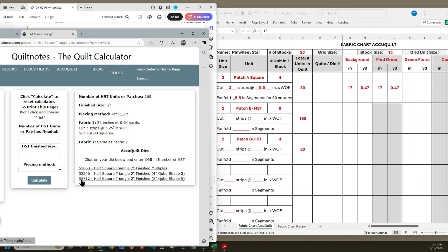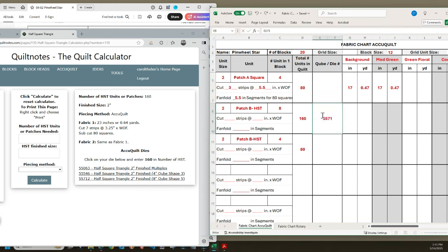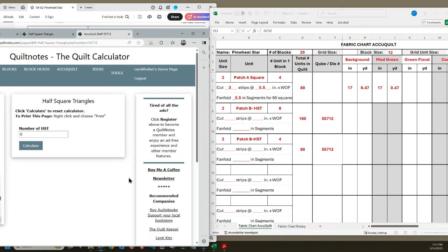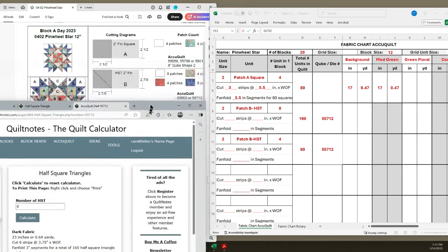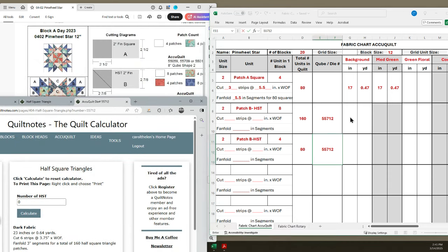So in this case, let's choose dye 55712 here, and we'll put it here too. And we'll choose this dye, click on it, and we'll put in the number of half square triangles we need, which in this case is 160, and calculate. So you'll need 23 inches, and for these we're doing the background, so we'll do 23 inches and our 0.64 yards.